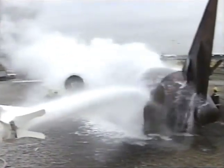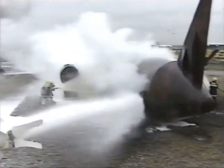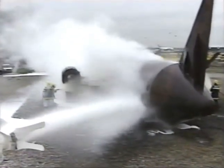The steaming bodywork still needs the final flushes of foam to dampen the debris. When it's all over, the bubbles will drain harmlessly away.